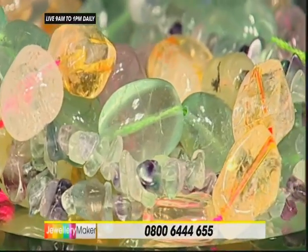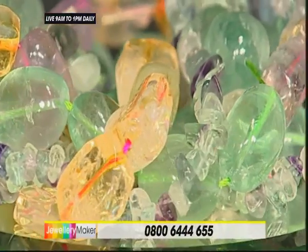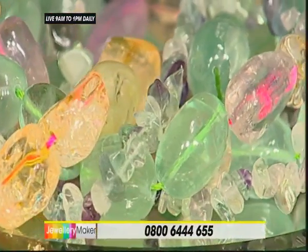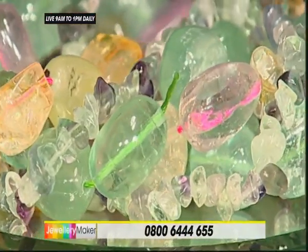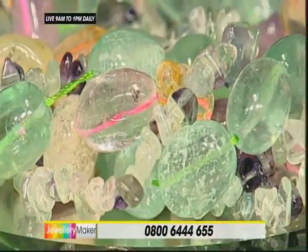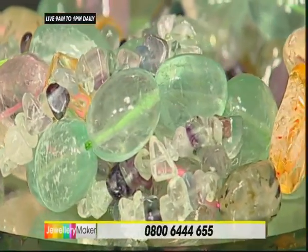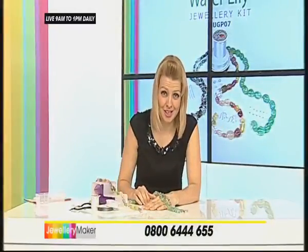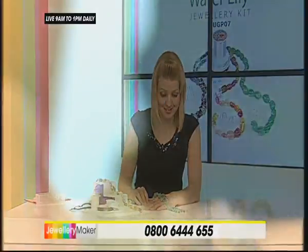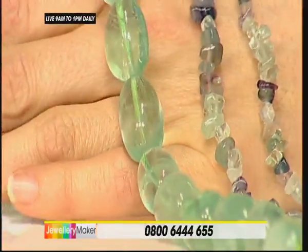Plus on top of that, you have a combination of your small nuggets and your large nuggets of your fluorite. Over 1,000 carats. I'll say it again. Over 1,000 carats of fluorite. And just check it out.